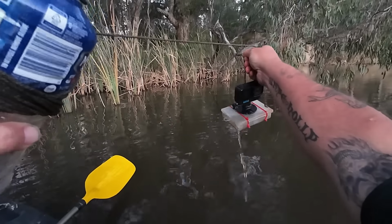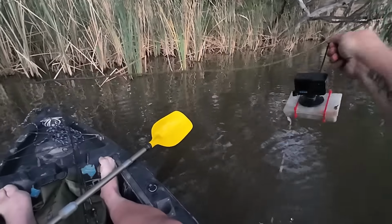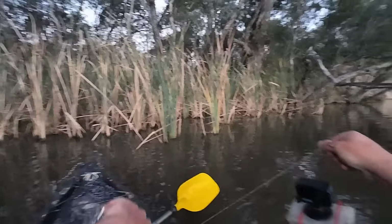I wonder if the old GoPro actually picked anything up. I highly doubt it. I reckon it will be just too dark and dirty down there. Right, we're recording.